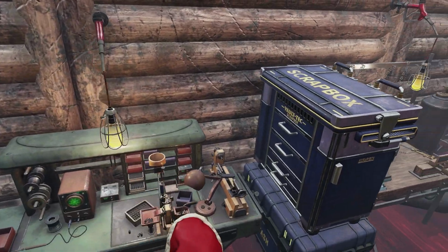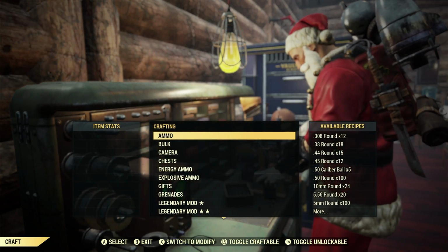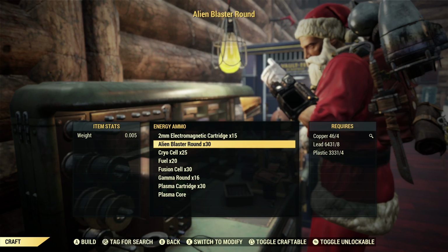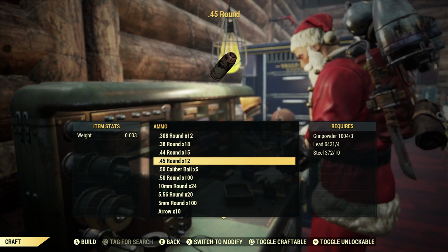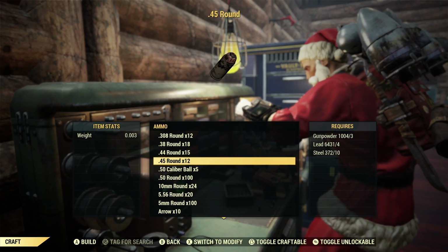We'll go craft here. Now, of course, again, it's not real specific like it has been lately. So your ballistic ammo will be up here in the ammo section. And then your energy ammo will, of course, be down here in the energy ammo section. It's up to you, whatever you want to craft. We're just going to craft some ballistic stuff. I do need some .45 rounds. So .45 rounds, 12 of them, 3 gunpowder, 4 lead, 10 steel. All right.